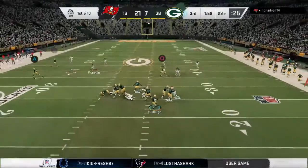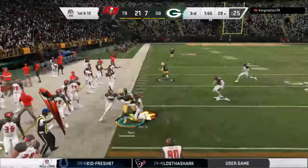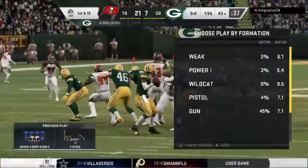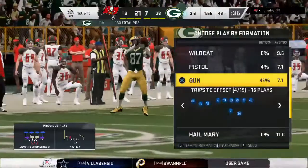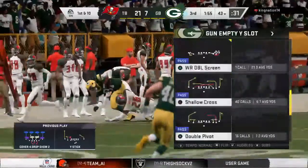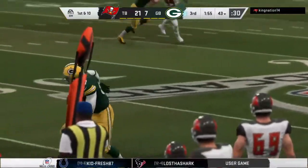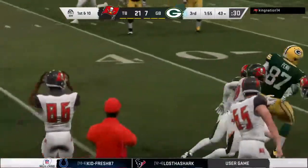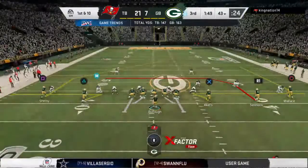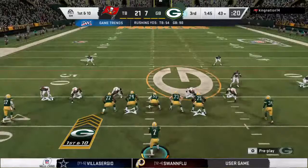Trying to shake off the interception. He'll look to throw. And he will find his man on the outside. 14 yards, good for a Packer 1st down. This quarterback now a perfect 8 for 8 to start the 2nd half. Not bad. 1st and 10.